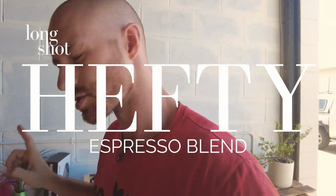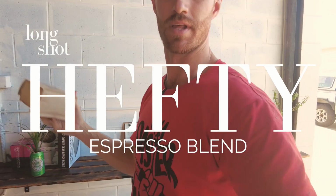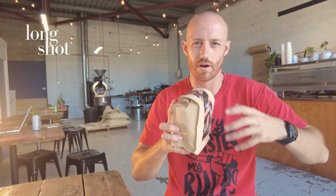Okay, let's talk about Hefty, the flagship espresso blend here at Long Shot. Hefty is what we roast the most of. Hefty is the biggest seller here. If you have had a coffee at one of my wholesale cafes that I supply, or if you have had a coffee at the factory here, there's a good chance that this is the coffee that you have drunk.